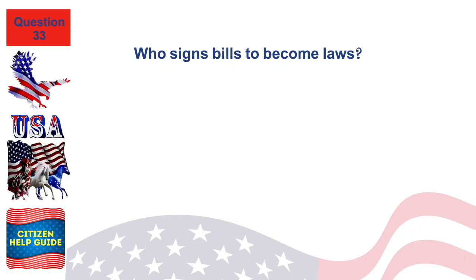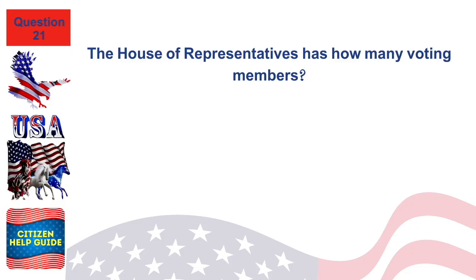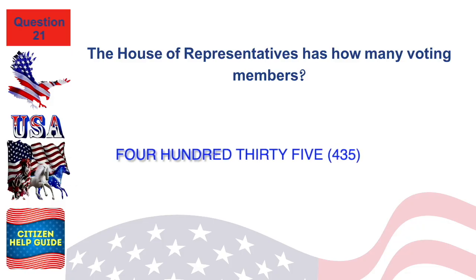Who signs bills to become laws? The President. Who vetoes bills? The President. The House of Representatives has how many voting members? 435.